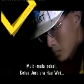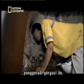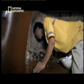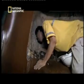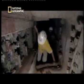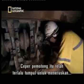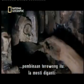First, shift engineer Hawei needs to measure the cutter discs. To access each disc, he has to rotate the giant drill. One wrong move and the rock face could weaken. The cutter discs are too dull to continue tunneling. They'll have to be replaced.